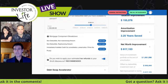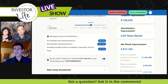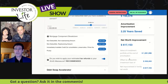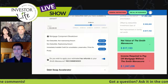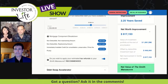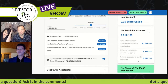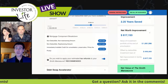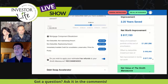Over $100,000. Yeah. My portfolio is 1.06 million, offset by my deductible investment loan, $617,000 net worth improvement. So that's net worth improvement. That's doing no Smith Maneuver versus doing a Smith Maneuver. Correct. So if I don't do the Smith Maneuver, I simply have a clear title house after 25 years. If I do, I have a clear title house if I wish, plus $617,000.